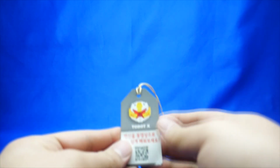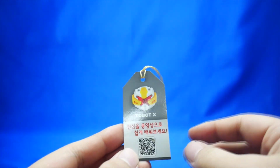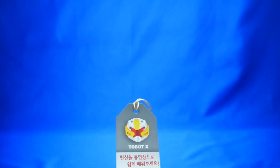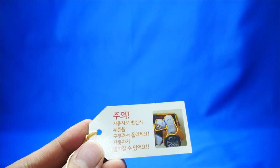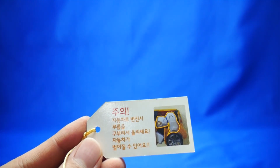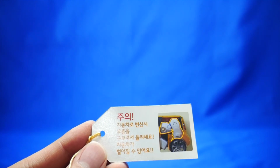So among the various paper trinkets, the little tag included on the figure itself, a QR code for a transformation video, a stylized head here with a red visor oddly, and on the back, a little warning to fold the knees like this or else the panel could break like this. Did they seriously break this off just to show this illustration, or did some kid do it and then they just took this picture?